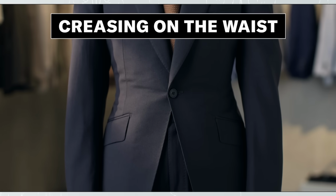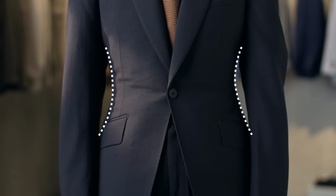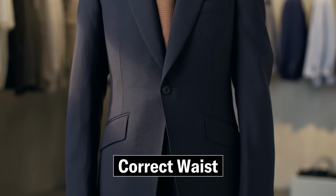Creasing on the waist. Here we see horizontal lines and creases across the front of the jacket. This means that the area around the waist is too tight. On the other hand, if the area around the waist is too big, the jacket begins to look boxy. A well-fitted jacket would have the waist sitting just on the body without pulling or catching. We want to give the appearance of broad shoulders going down to a slender waist.